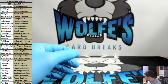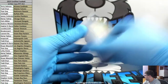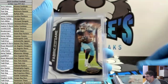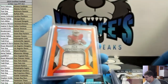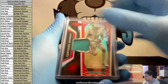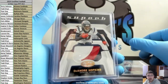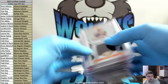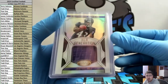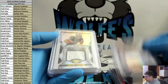For the numbered cards, I'm not going to show all of them. We did have one that was pretty low, numbered to 10, Kittle for the San Francisco 49ers. These are all the relic cards. D.D. Westbrook was to 25, I think that was the lowest numbered one. 299, not numbered. That one was to 50. Kyler Murray to 299, or 199 jersey. Who was this again? Albert Wilson. Hopkins to 15 patch, that was pretty nice. Justice Hill, forgot about that one. Haskins. Yeah, this was not a very good inner case.